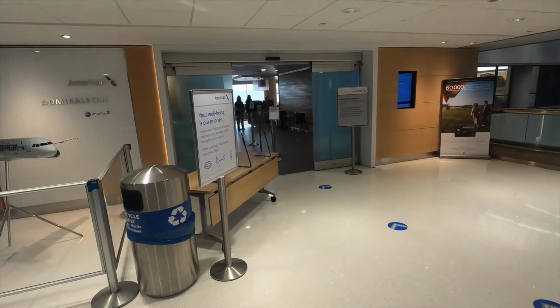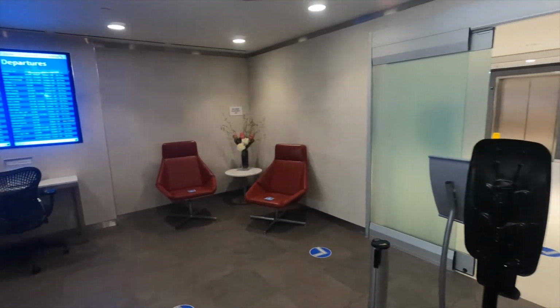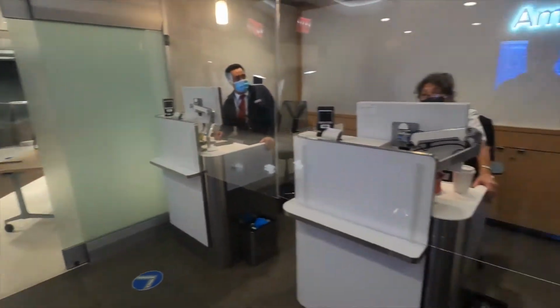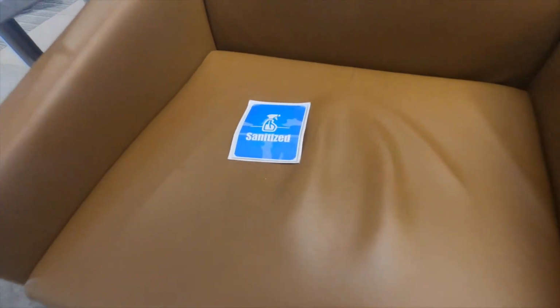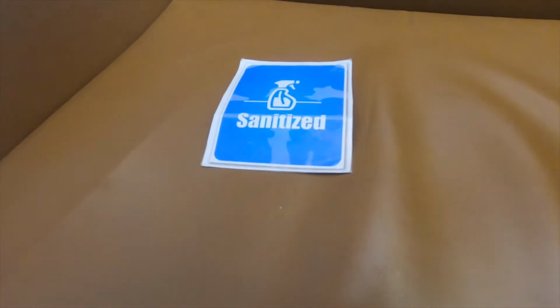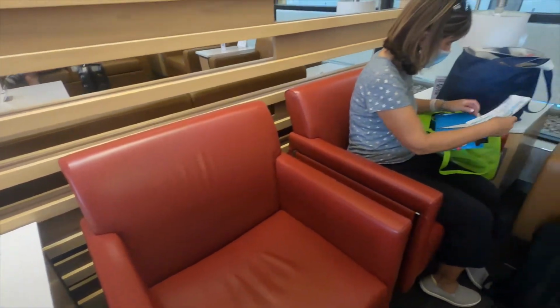Lounge agents were behind plexiglass, which isn't any different than any other business operating right now that has to interact with customers. But one difference was you can't choose your own seat in the lounge. They have another agent that leads you to some areas that will fit your party, which I thought was great. Everything was marked as sanitized, making people feel comfortable.